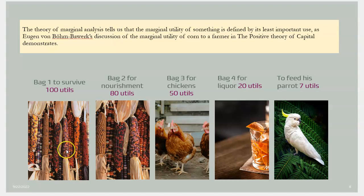Aren't these beautiful? These gems. When corn is like that. So the first bag, what's it for? The first bag of corn that he has during the winter is to survive. If all he does is eat one bag of corn, he will survive the winter. He might lose a tooth or two, but he will survive it. It's not very nutritious, it's not enough, but hey. So the first bag has 100 utils. It has the most value of all the bags.